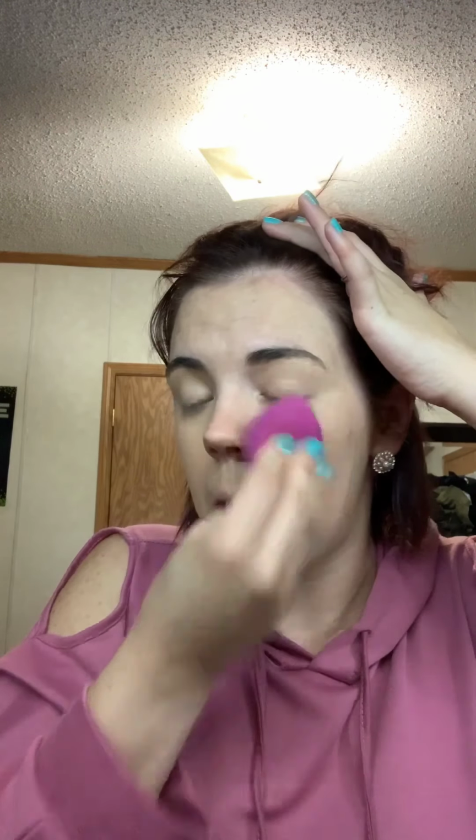Oh, and number one, the thing that I have to have when I do my makeup is the E.L.F. Total Face Sponge. I love this sponge so much. I got rid of all my other sponges and just replaced them with these. Seriously, they are the best. They're so bouncy, they're not dense. They're just perfect.